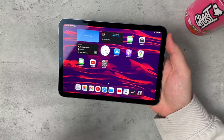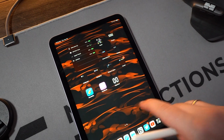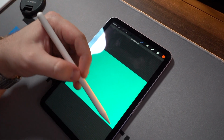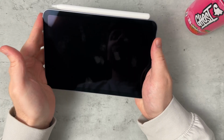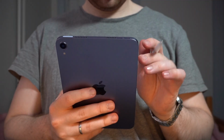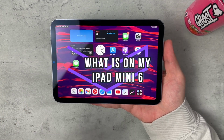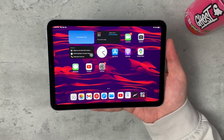And today I have right here the iPad Mini 6, my all-time favorite device, favorite tech product that I have been using for nearly 2 years, ever since this was first unveiled. And Apple kind of threw us off guard by releasing the iPad Mini 6. And today I want to discuss with you guys and show you guys what is on my iPad Mini 6, why I absolutely love this device and what I use it for. So without further delay, let's dive right in.